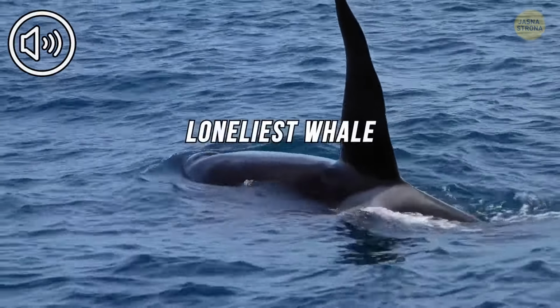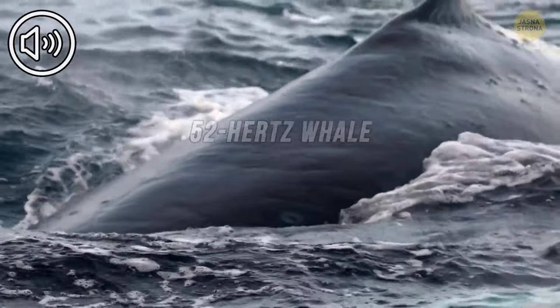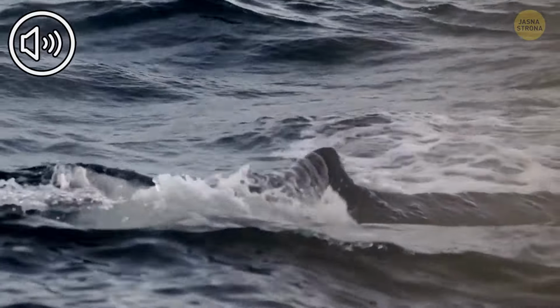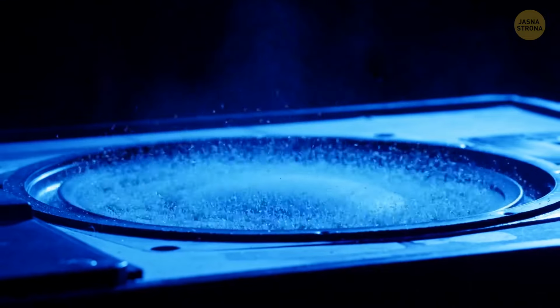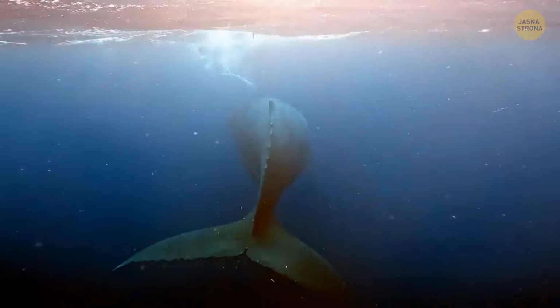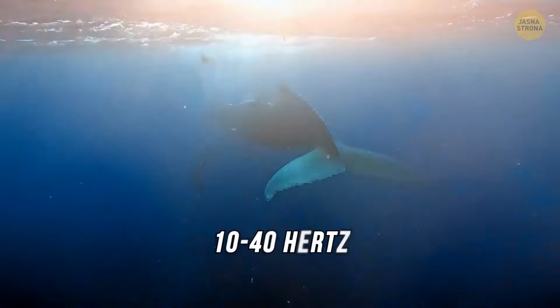The loneliest whale sound is often called the 52 Hz whale because the animal that creates it calls at a frequency unique for these creatures. When you listen to this sound, it sounds like a low bass note. At the same time, it's much higher than the normal frequency of the whale call, which rings between 10 and 40 Hz.